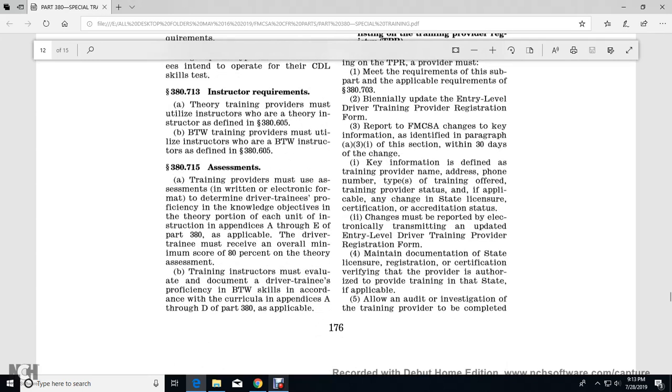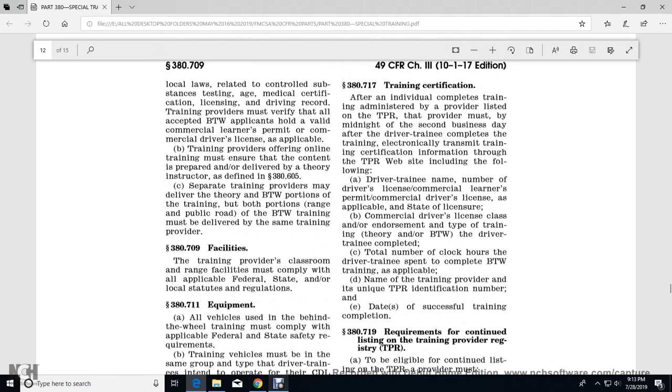380.715, assessment: the training providers must conduct an assessment in written or electronic format to determine the driver trainee's proficiency with the knowledge objectives of the theory portion of each unit of instruction in Appendices A through E. Where Part 380 applies, the driver trainee must receive an overall minimum score of 80% on the theory assessment. The training instructor must evaluate and document the driver trainee's proficiency in behind-the-wheel training in accordance with the curriculum in Appendices A through D, where Part 380 is applicable.